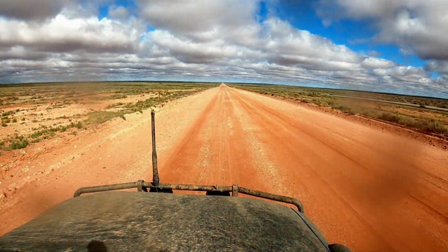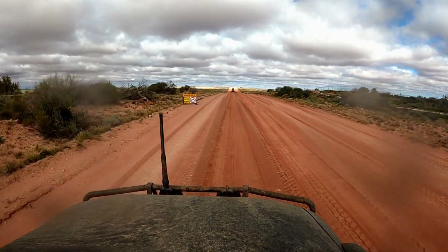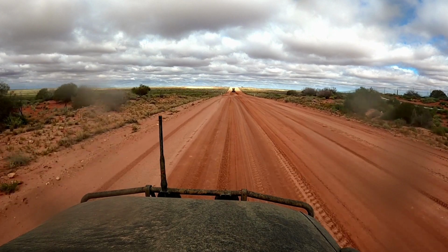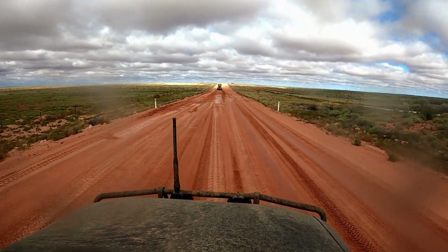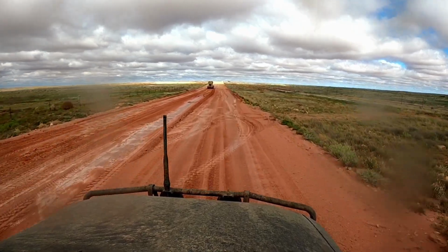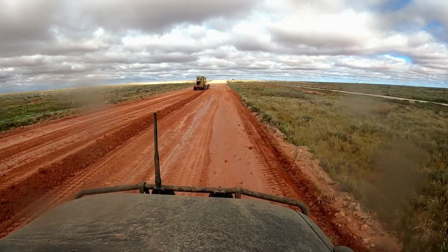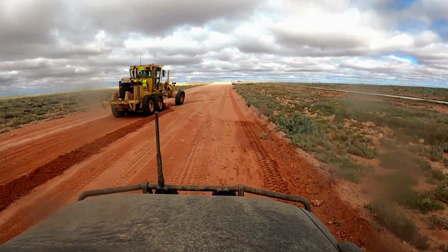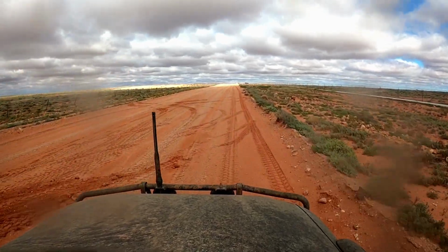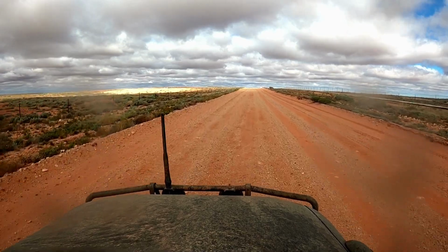And this is one of the rare instances where there was actually a sign out saying drive 25 kilometres an hour, because they were grading this section of road. So again, it goes to show how quickly they get out here. This has only just been reopened, and already the road crews are out here regrading the track to try and get it open for all classes of vehicle, not just four-wheel drives, because these are the main roads for access throughout these northern parts of South Australia.